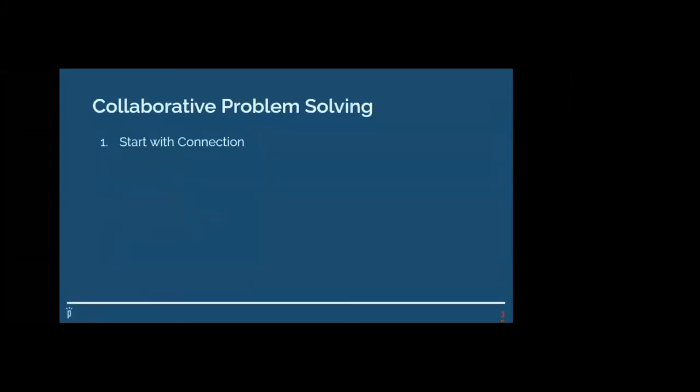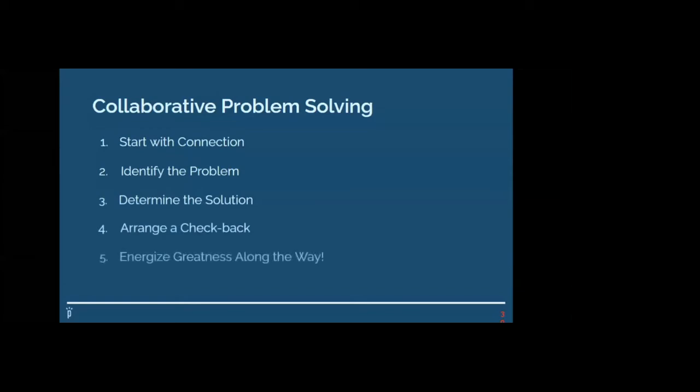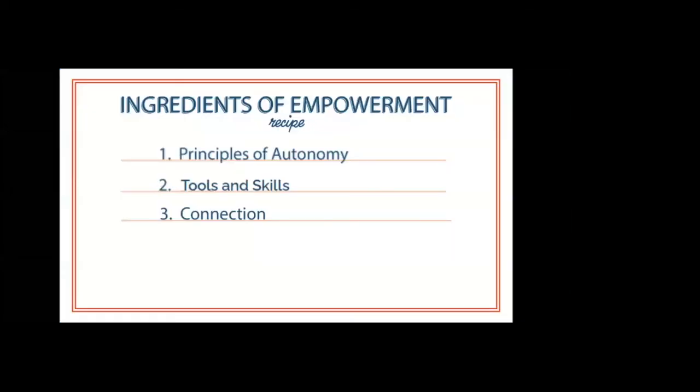So going back again to collaborative problem solving, there's just a couple of other steps. I'm not going to go into them all today. Just touching lightly on some of these other things, we identify what the problem is, what is the lacking skill, right? And then we identify the solution and we arrange for a check back, which I love because it allows for experimentation. And of course we energize greatness along the way because there's always something great we can energize.